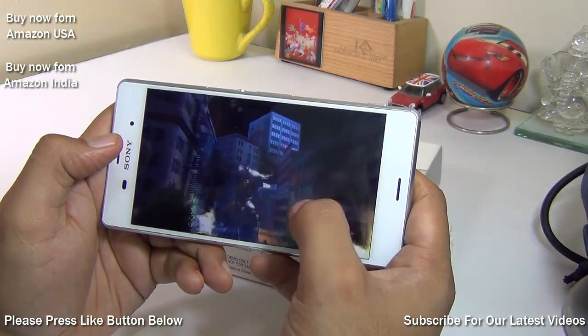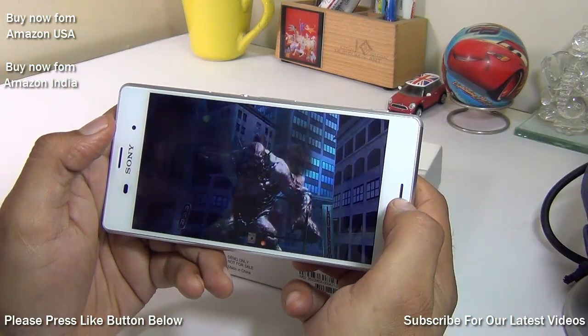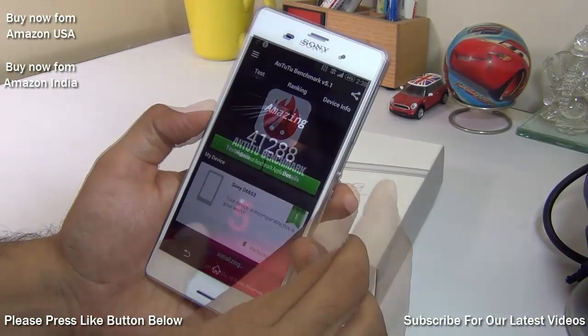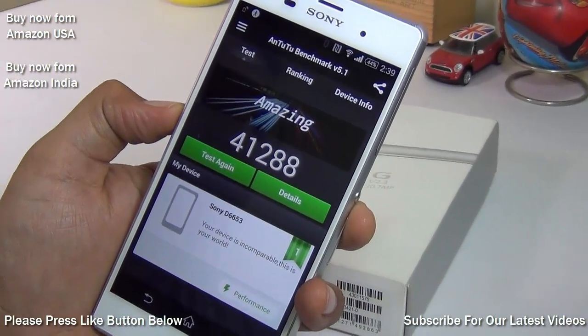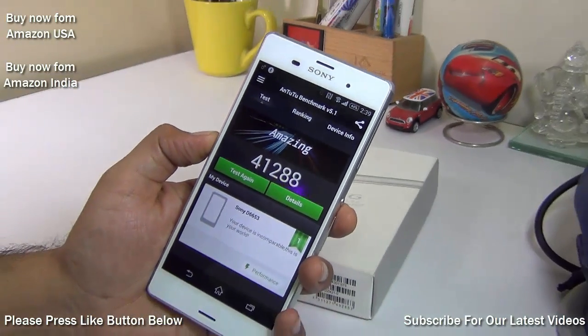It would not be wrong to say that it is one of the best performing graphics phones when it comes to flagships. It is one of the top performing phones on AnTuTu. It is powered by a Snapdragon 801 chipset, which is among the fastest that you can get in the market today, and it scores around 41,288, and not many phones are above this.